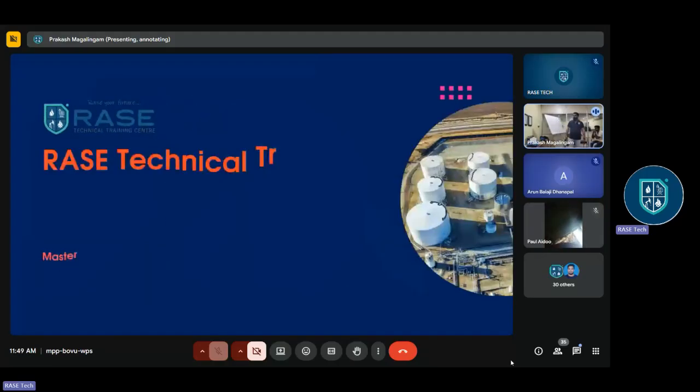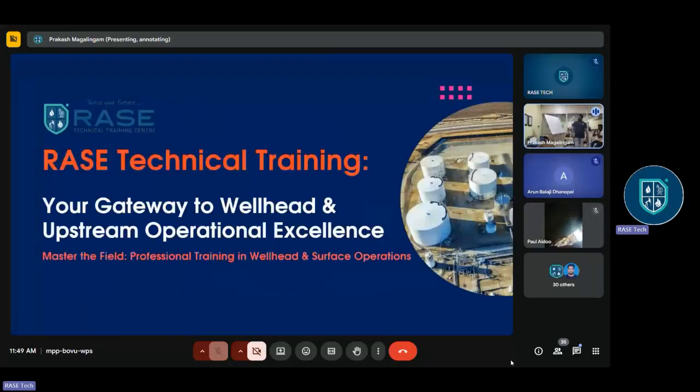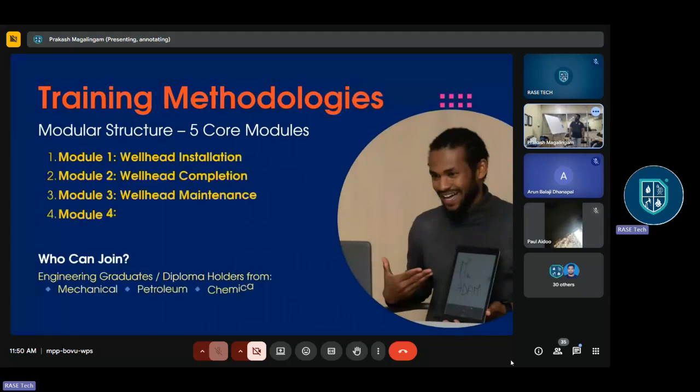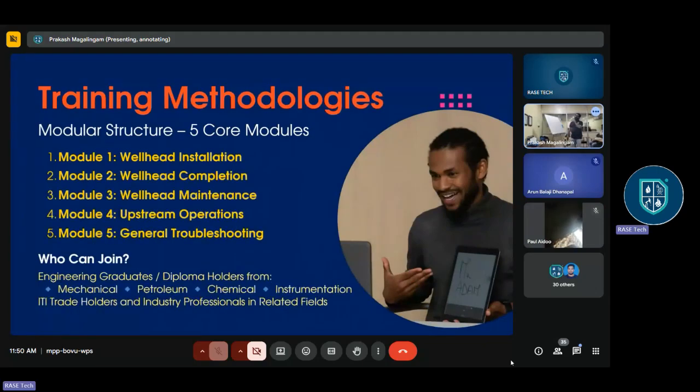For upstream, you can see the RASE technical training, your gateway to wellhead and upstream operational excellence. Master the field: professional training for wellhead and surface operation. We are giving professional training for wellhead and surface operation. You can see, it is our training module, structured in 4 modules, which we conduct during the 5-week training.